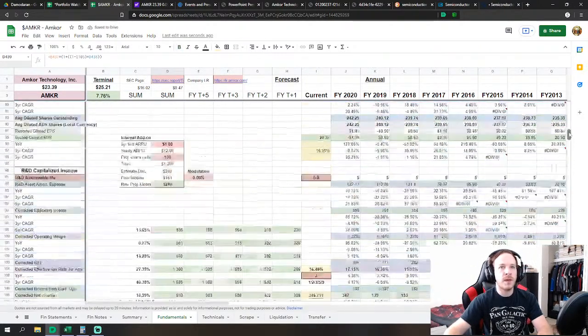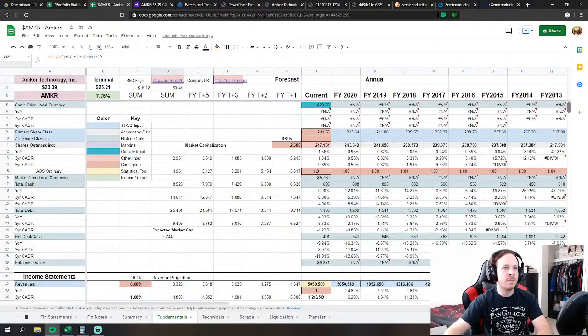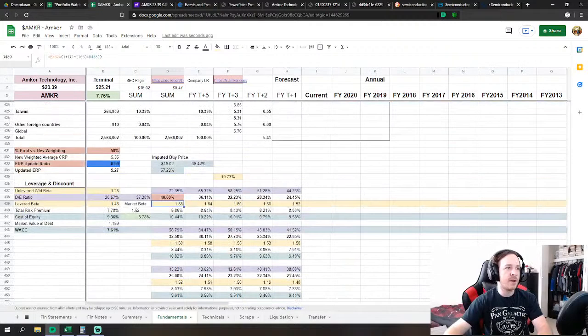If we take the implied market cap without adjusting for issuance, maybe in the worst case scenario their market cap gets cut in half. Market cap gets cut in half, debt to equity ratio changes to 40%.